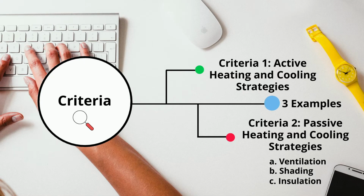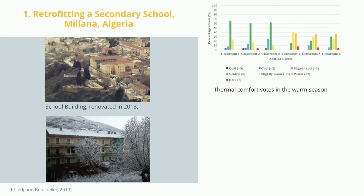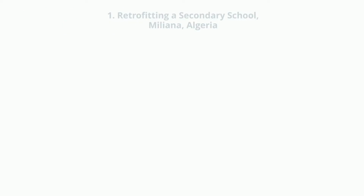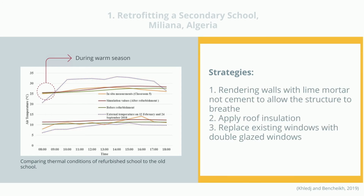Moving on to examples to understand the process of thermal enhancement better. The following study focused on finding whether the renovation strategies done on one of the oldest schools improved the thermal comfort or not. Analysis revealed occupant discomfort, where in the warm season several students felt slightly warm, and in the cold season most students felt cold and cool. Refurbishing the old school resulted in worse thermal conditions represented by the dark red line, especially during the warm season. For that reason, the researchers suggest locally suitable strategies that could enhance thermal well-being.